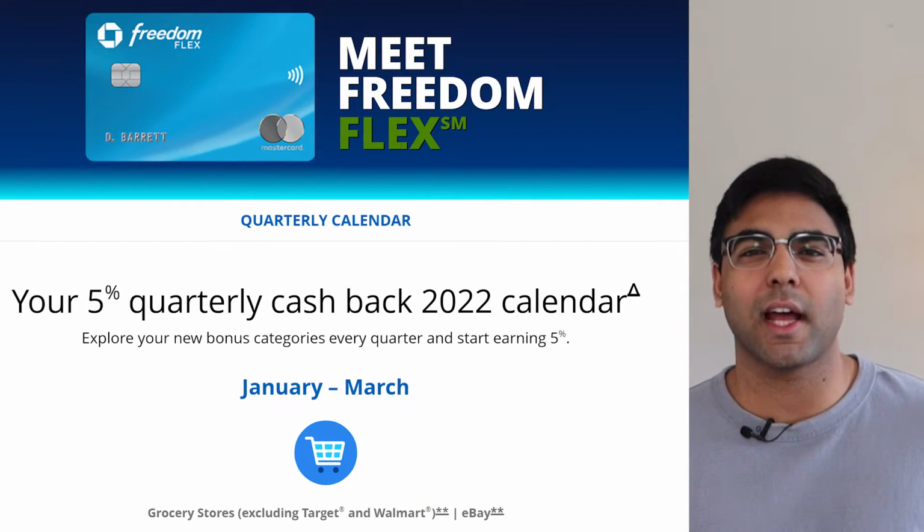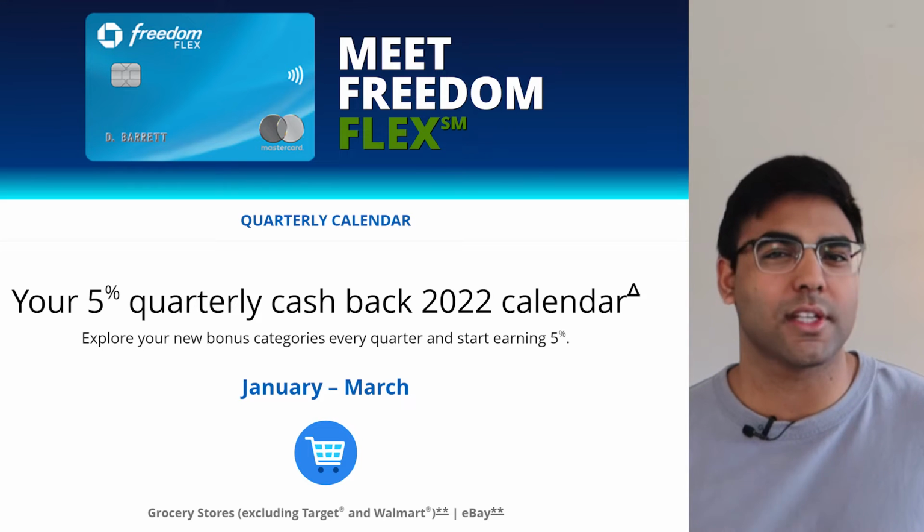The first one's going to be a super famous card, the Chase Freedom Flex. You have 5% back on rotating categories, up to $1,500 in spend each and every quarter. You're also looking at 5% back on travel booked through Chase's online portal. You get 3% on dining at restaurants, as well as eligible takeout services like your Uber Eats, Grubhub, DoorDash, etc. You get 3% at drugstores and 1% everywhere else.